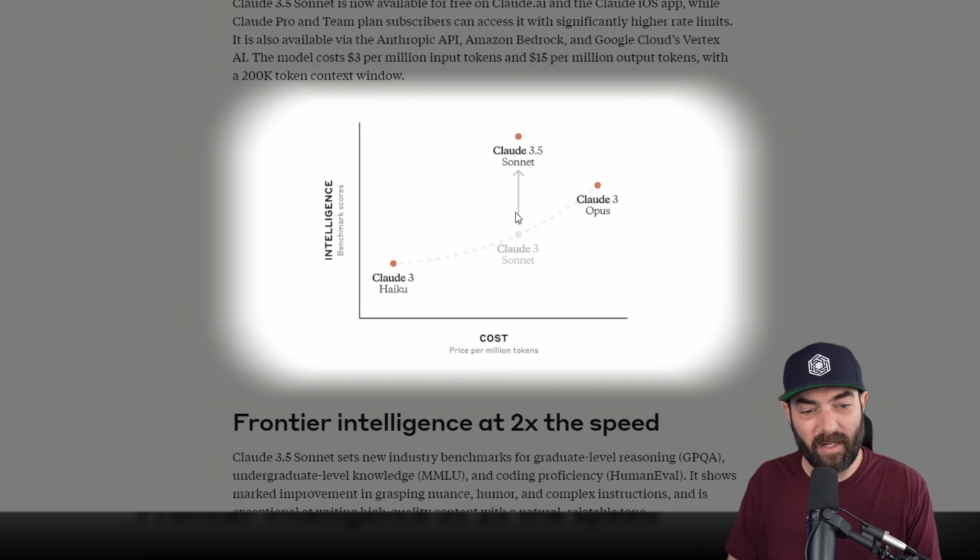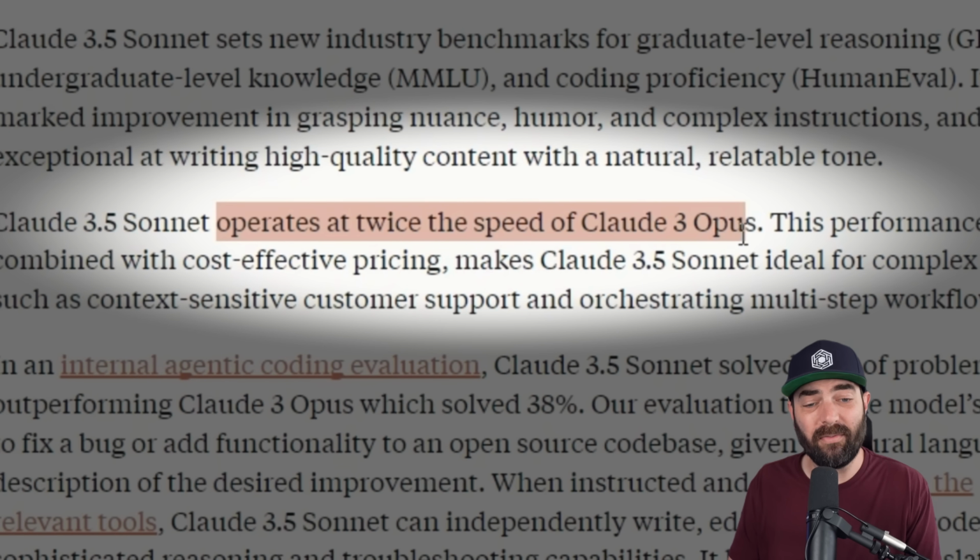Well, the new one we can see here is much more intelligent and also much cheaper to use than Claude 3 Opus. It's about the same cost as the previous version of Claude 3 Sonnet, but way more powerful than Opus. It also operates at twice the speed of Claude 3 Opus.